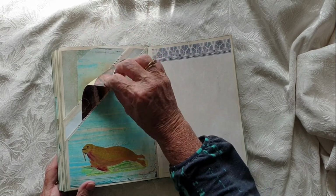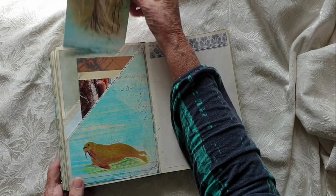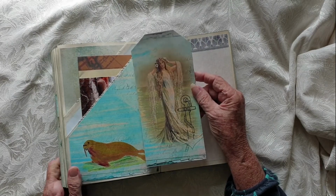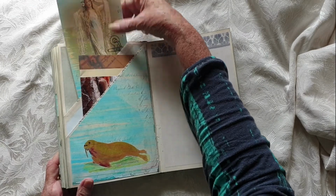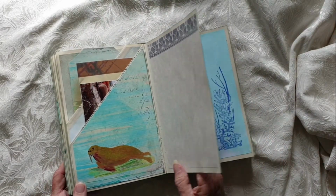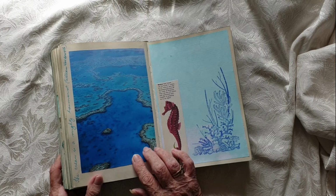I have more writing paper in there, and this is from the kit too, and she's just gorgeous. The siren used to call to the ship's crew, and they really believed in mermaids, but it's now believed that what they saw were dugong nursing their babies like female mammals of our species. That's the Great Barrier Reef.